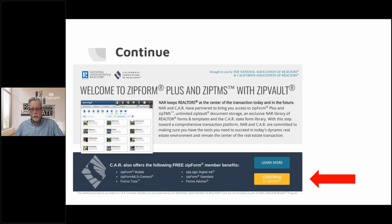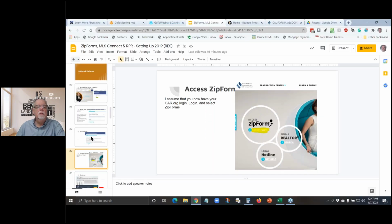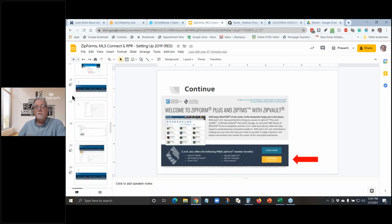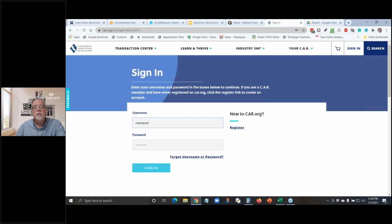Now, what I'm going to do, it looks a little bit different from this, but not significantly so. I've given you a handout so that you can sort of follow along, but it looks a teensy bit different. So what I want to do is maybe log in and show you what it looks like now. So you go to car.org, sign in.